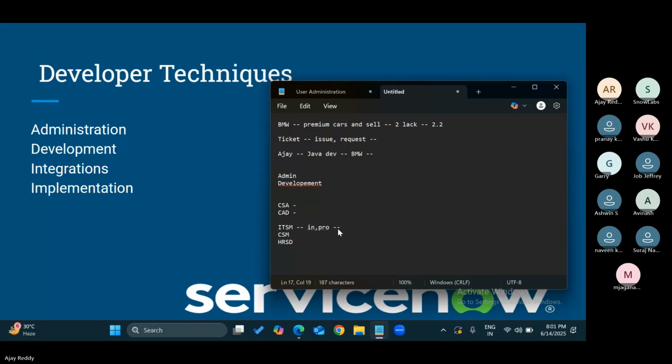So an implementer is kind of a techno-functional role, meaning having both technical and functional knowledge. We need to know the technical side, and we need to know the out of the box functionalities. What functionalities are already available, and what functionalities will be useful according to their business, we need to suggest and guide the respective client.